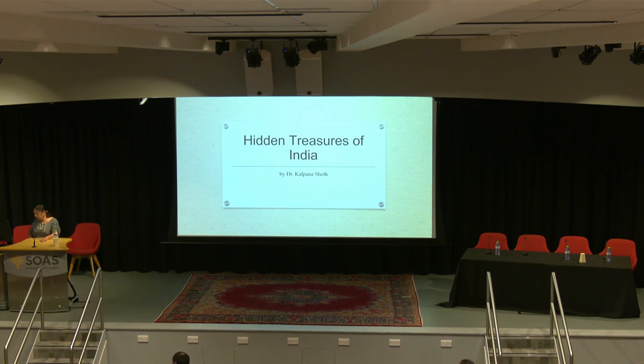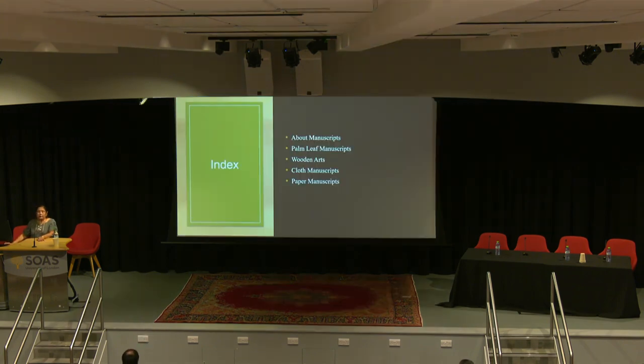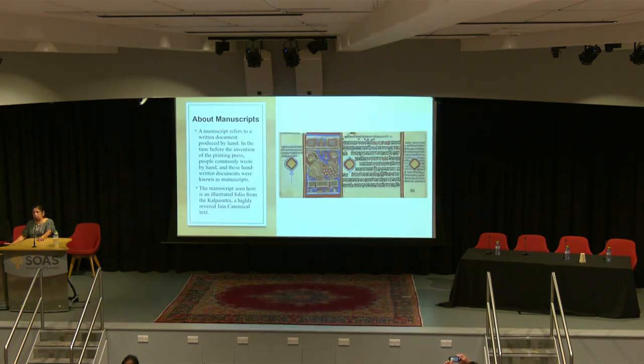My subject is Hidden Treasure of India. I will here display the manuscript, what the manuscript is called: palm leaf manuscript, wooden arts, cloth manuscript, and paper manuscripts. And this is a manuscript folio from a paper manuscript of the 11th century.